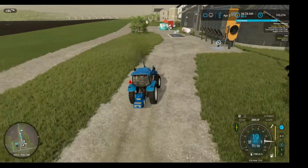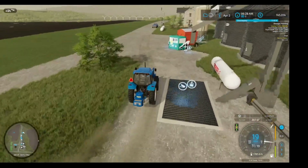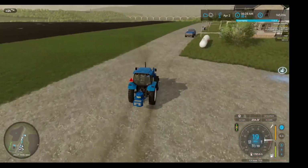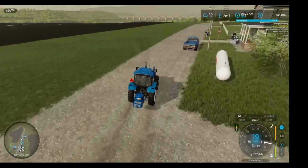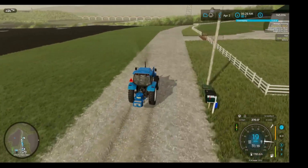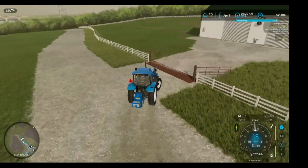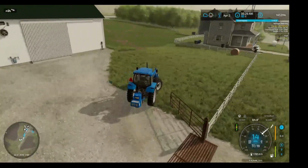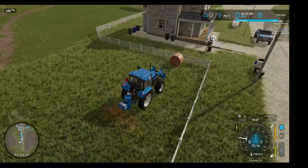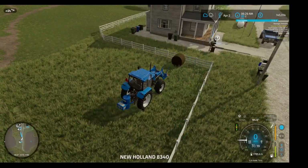Little weight on the back and nothing on the front makes that front real light. Makes it so I can skid corners with no problem. All right. We're gonna, of course, have to unwrap it before we take it down there. So we will do that real quick. There we go.